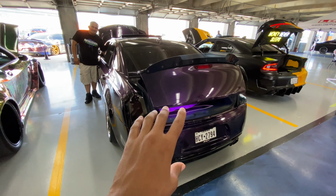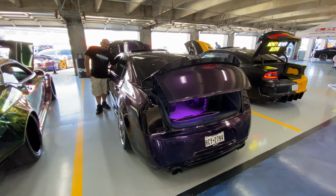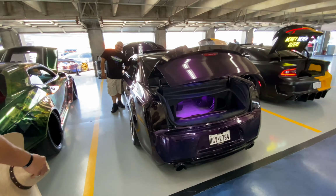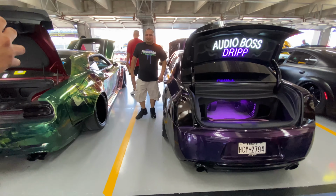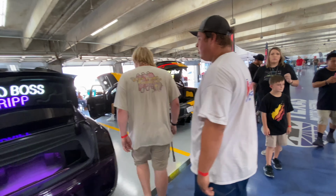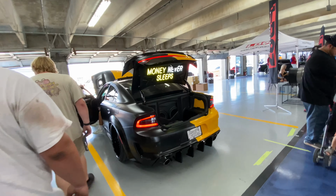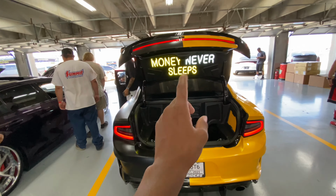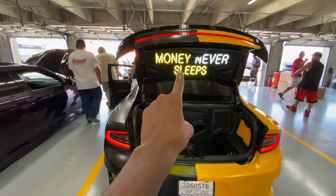All right, guys, check this out. Look, he popping trunk. He popping trunk on us, bro. That's crazy. And watch the words. Autopass drip. That's crazy, insane. Oh snap, I didn't even read that one. Money never sleeps. Oh bro, this is crazy right here. I like this one.